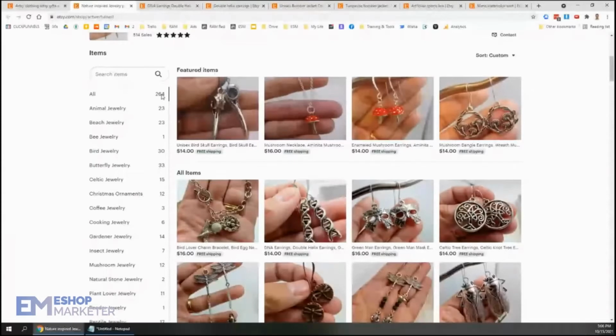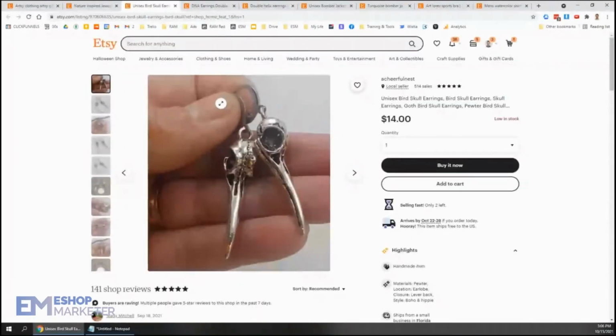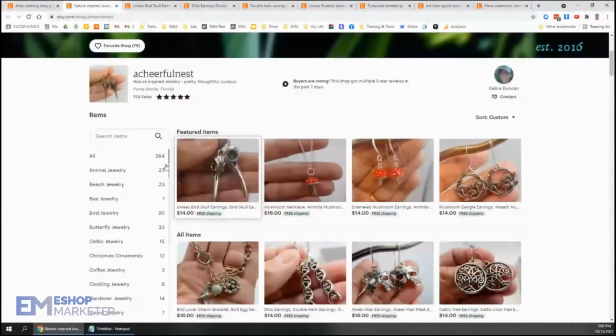Okay, great job. Lots and lots of items. That's just one of the things that'll make your shop win, guys, is just having a lot of different stuff to put into your shop. When you have more products, and of course you want high quality products, but the more products you have, you see, Deborah's got 264 items here. And she's got 500 sales. She's doing good. But it's also because she's got more opportunities to appear in the search results.